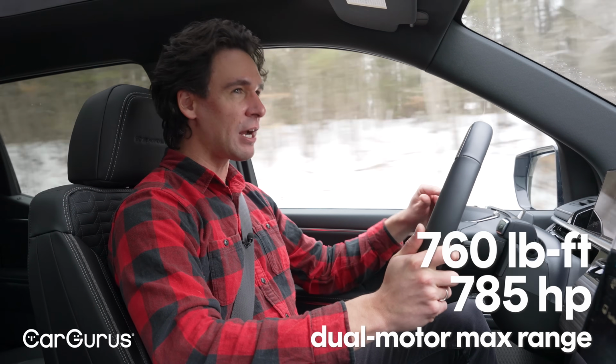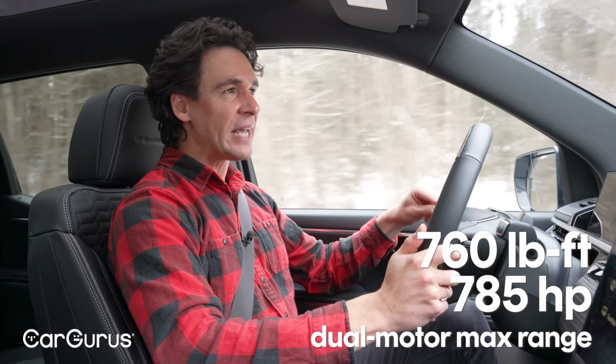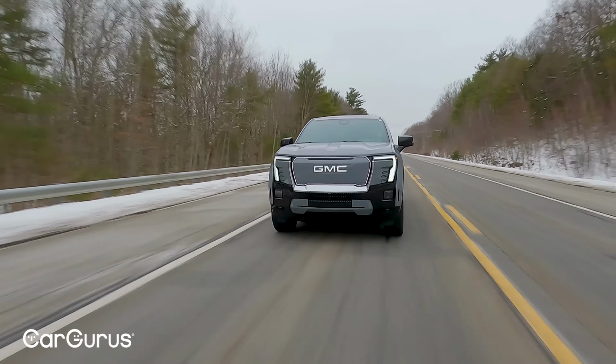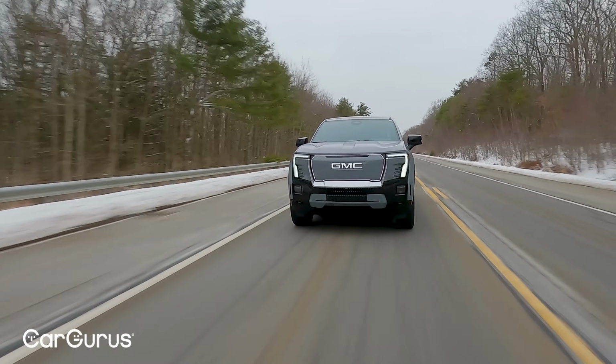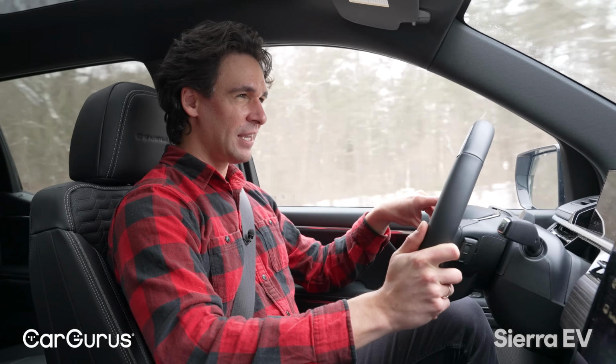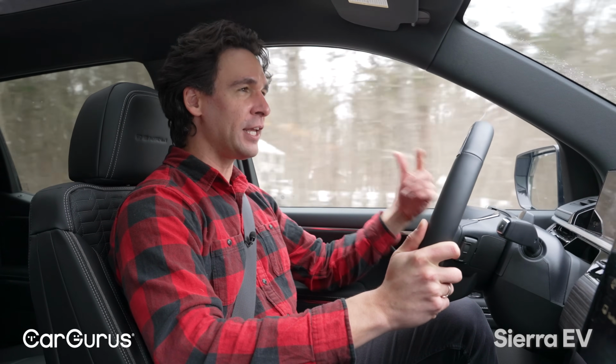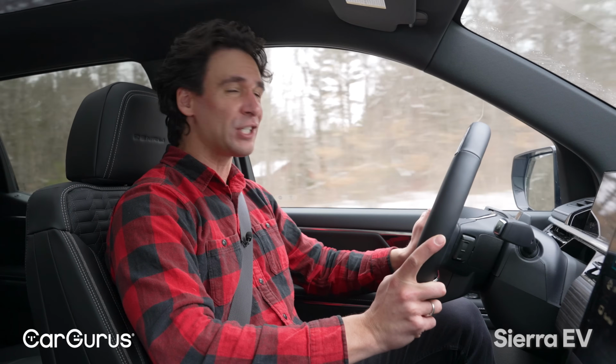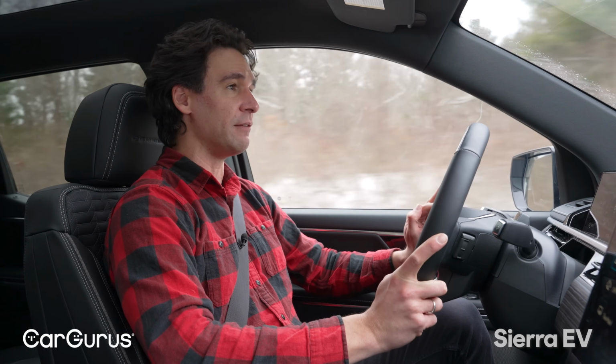The best way I can describe the Sierra EV is that it weighs more than a heavy-duty truck, yet it doesn't have the payload capacity of a light-duty. And that really is kind of the odd thing here. This is 9,000 pounds of truck going down the road. The tires are set to over 60 PSI, which is heavy-duty level.